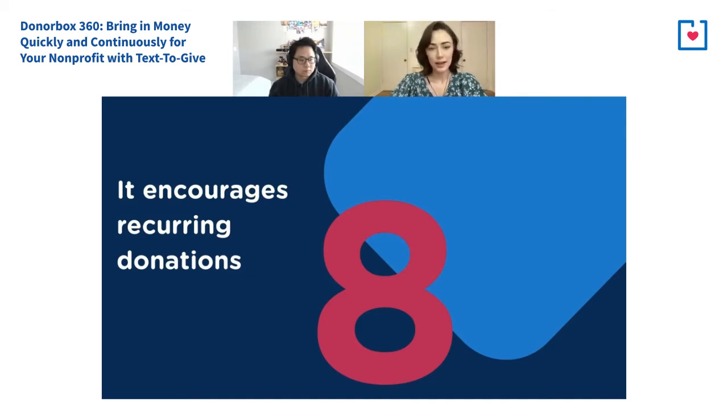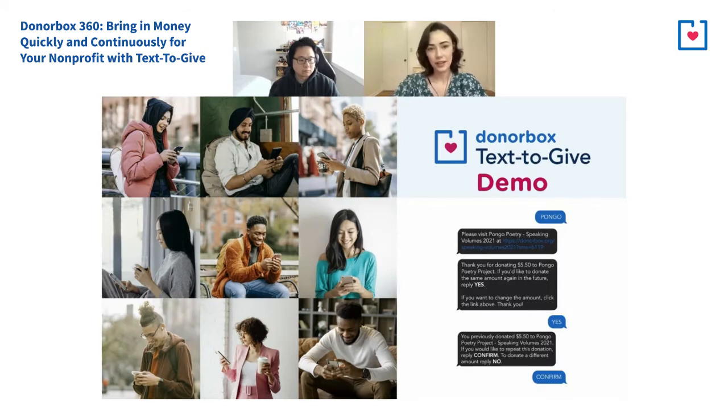With that being said, Text-to-Give really can be an easy donation process for both you and your donors. And with the right platform, of course, like Donorbox, it's really simple to accept donations and those repeat donations, as easy as it is to send a text to your friend. So I'm gonna go ahead and pass it over to Jimmy to walk all of you through how Text-to-Give works and what that user experience looks like.